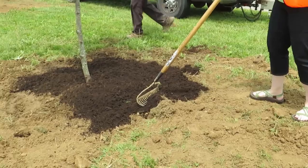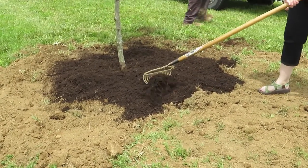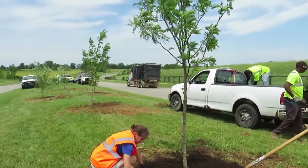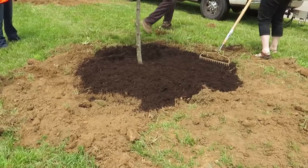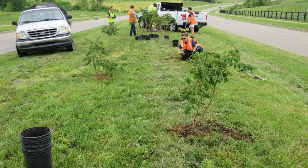So Keep Lexington Beautiful was able to receive a $5,000 grant to plant trees on Polo Club, because Polo Club is a fairly new road to the city, and we have no landscaping whatsoever here. So there's a really good opportunity to do that. So we've planted native trees in 3 different locations on the Polo Club, in places where, as it develops out, it will not be impacted by the future road access.